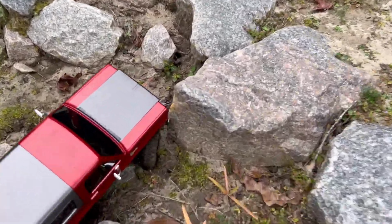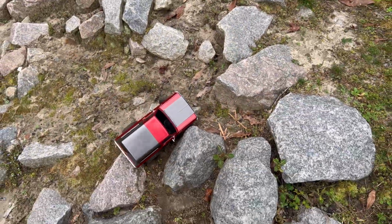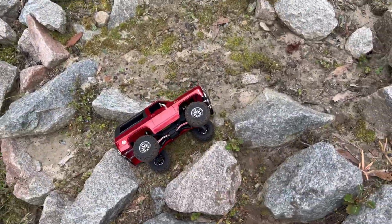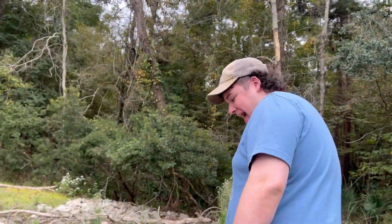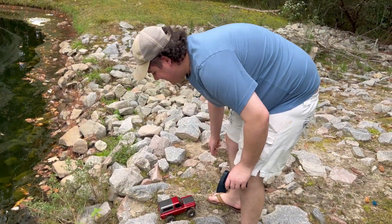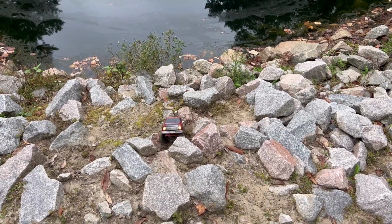Oh no. You backed up too far. Oh, you beached yourself. Oh my god. You like that reaction time? Make sure you don't roll over like that into the water. You ready?